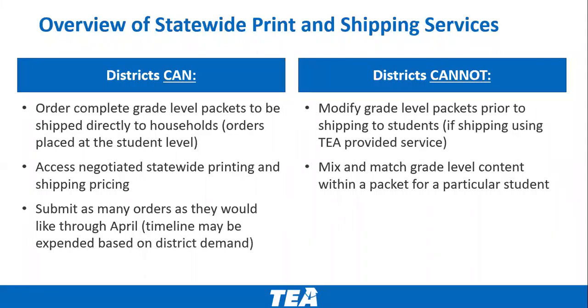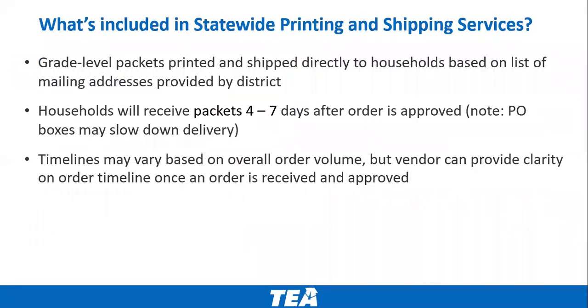We also are not able to mix and match grade level content within a packet for a particular student. So for example, we won't be able to take 3rd grade math and 5th grade ELAR and put them together and send them to a student. We can only ship a full grade level packet to a particular student. Now, we can ship a particular student more than one packet. So if you think a student should get a 4th grade and a 5th grade packet, we can do that, but you would still be paying for 2 packets then for that student. So hopefully that gives some clarity into what can and cannot be done with printing services.